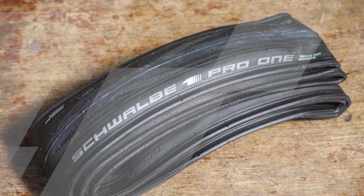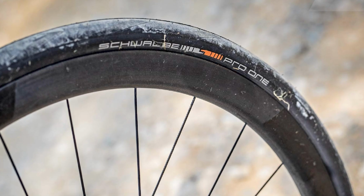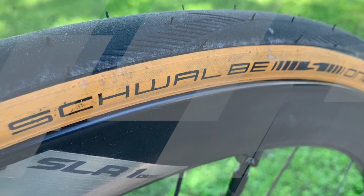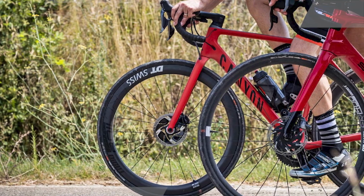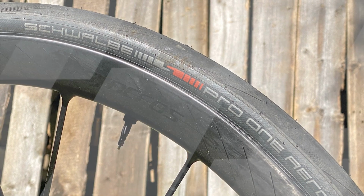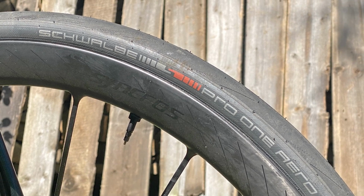In conclusion, the Schwalbe Pro 1 TLE stands as a testament to Schwalbe's commitment to delivering high-performance bicycle tires. Cyclists who prioritize speed, grip, and a plush ride will find these tires to be a worthy investment. While the softer compound may sacrifice a bit of longevity, the overall package of performance, durability, and the added benefits of tubeless technology make the Pro 1 TLE a top choice for riders seeking an edge in their cycling experience.